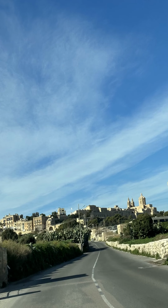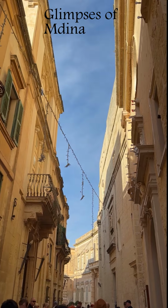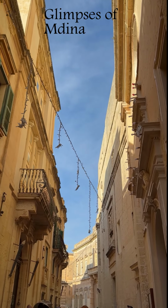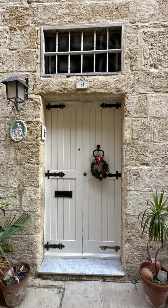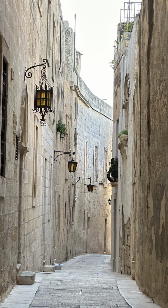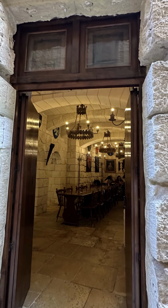A 15 minute drive from these temples is the beautiful city of Mdina. Mdina is a beautiful fortified city which is lost in time. All of the components of this city like streets, buildings and tiny lanes have been preserved over the years. And we were lucky enough to step in and dine in some buildings as old as 400 years.